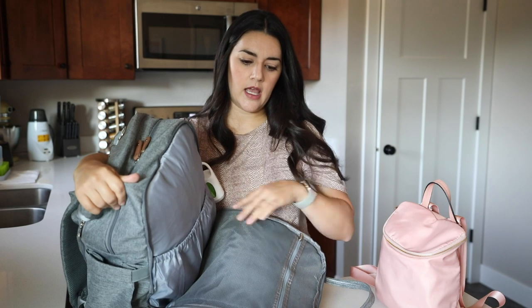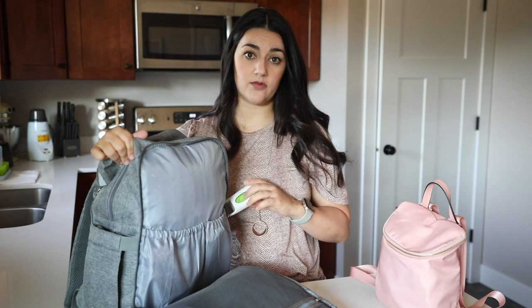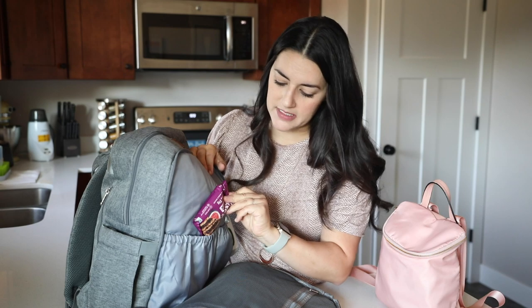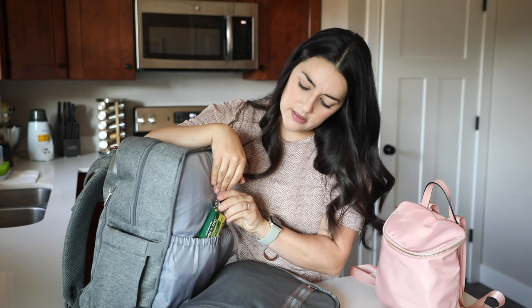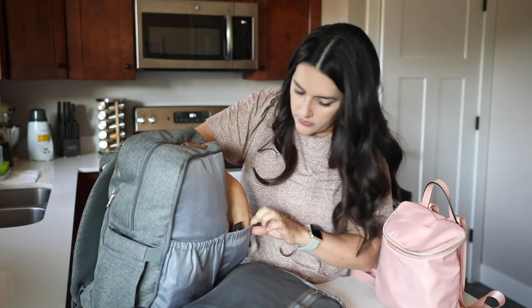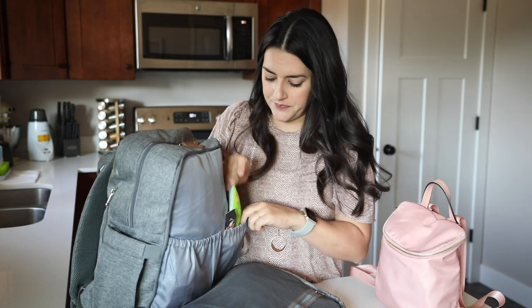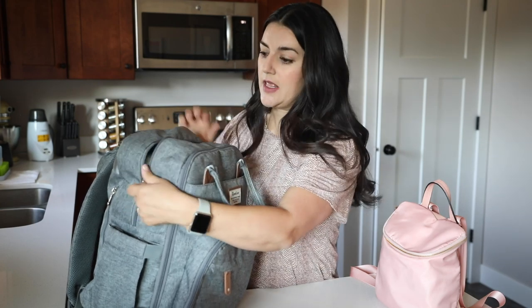Sometimes in this part right here, I'll stick dirty, soiled clothes, which it's also nice to have this for. And here's just snacks for me right now. So I've got more of these bars, I've got these bars, I've got some jerky sticks, and that's about it. Oh, these random little electrolyte energy chews. And that's it. Okay, now we're getting to the big pocket where all the goods are.